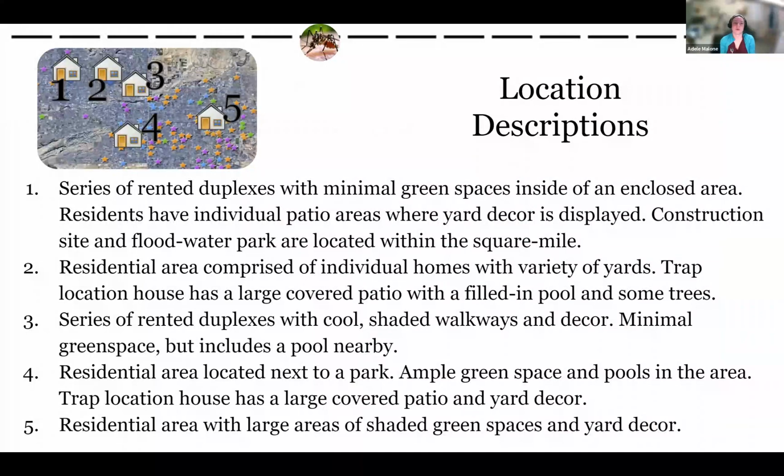Okay. So from left to right, you have 1, 2, 3, 4, 5. And there's a lot of text on this page, I know, but it's really just a description of each of the locations so that you can get a clearer picture of what the data eventually is going to mean. So for example, the first one really is a series of rented duplexes, not a lot of green space. The second one is a residential area, lots of individual homes. The third one is also a series of rented duplexes, much more shaded, near a pool. The fourth location is a residential area right next to a park, and it also has a pool. And then the fifth location is a residential area with a lot of shading and a lot of greenery in the yards.